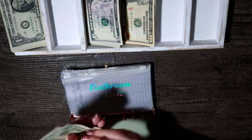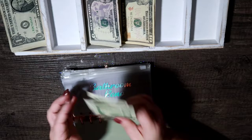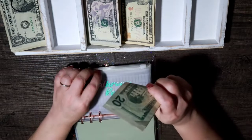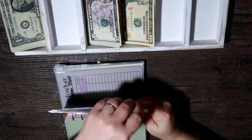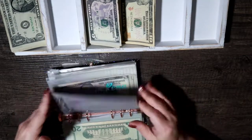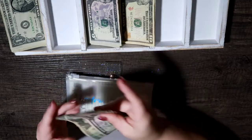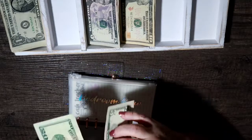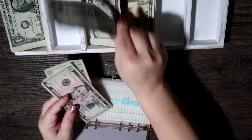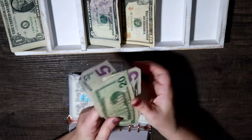Bathroom reno is also getting 5, so that will be 20, 25, 30. Bedroom reno will also get 5. There's something sticky somewhere. Gross. Okay, 5, 25, 30, 35.